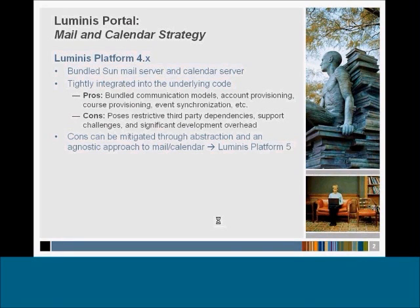However, there were a number of cons to that as well, and I think these align with what Greg had noted they saw at their institution. We had some third-party dependencies that posed challenges, obviously support challenges and upgrade challenges, and a fairly significant development overhead to maintain those third-party commercial products inside of our application. And most importantly, it just didn't align with the market direction that we were seeing. Obviously, folks are moving to solutions such as Google Apps in a much more rapid fashion over the last 5 years, and we saw that very clearly.